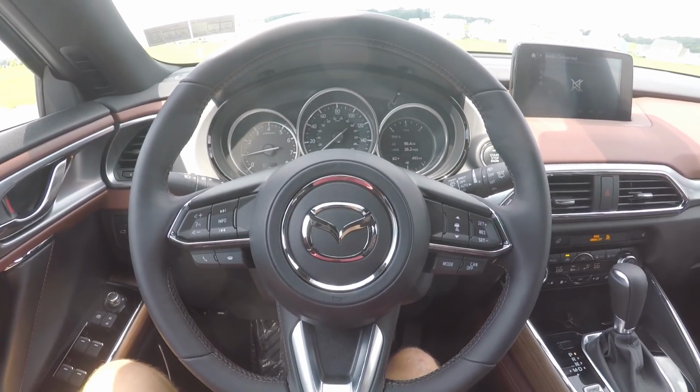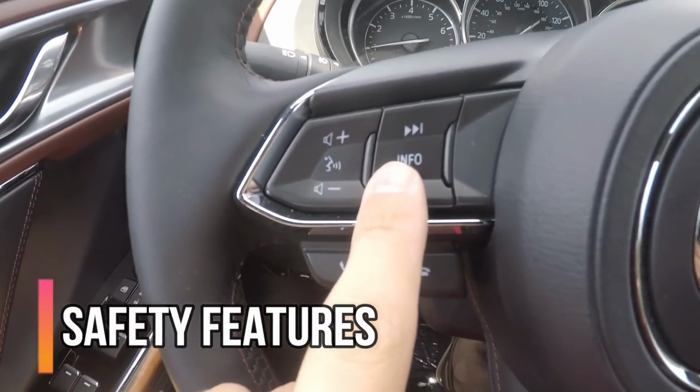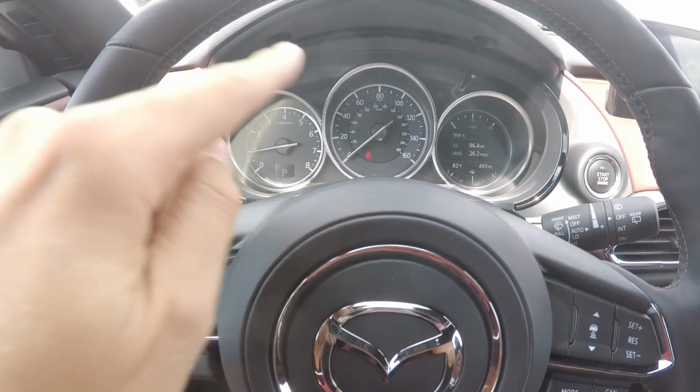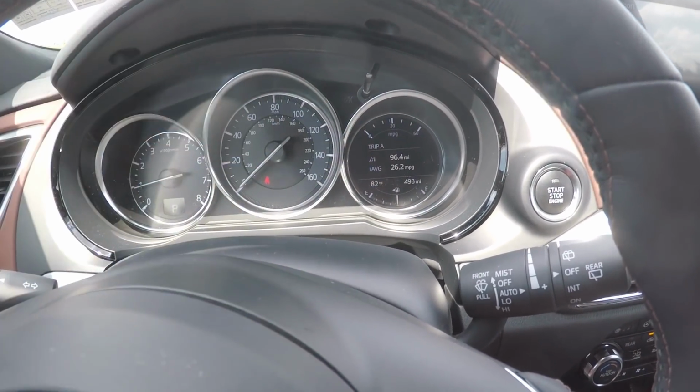So let's talk a little bit about some safety features this has, because it has a lot. Now, the steering wheel over here, there's an info button right here, and if you click that, this circle here in your dash, you've got your speedometer and your tachometer, but this screen here is dedicated solely to information about the car.